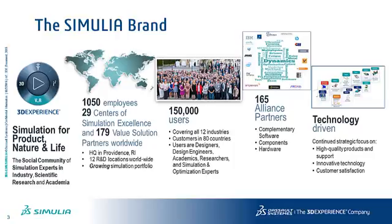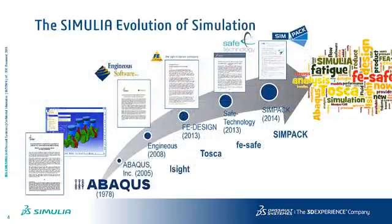We have a very large user community, over 150,000 users covering all industries, many countries, and nearly all roles who benefit from when simulation powers innovation. We have 165 alliance partners who provide complementary technology to expand our portfolio and solutions. And we have a technology-focused strategy to provide high-quality products and support, innovative technology through acquisitions to broaden our offering and increase customer satisfaction. Let's have a look back to the beginning of Abaqus and the early times of simulation.